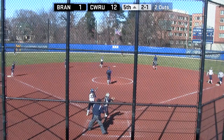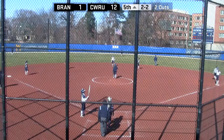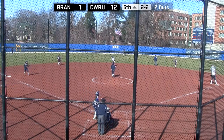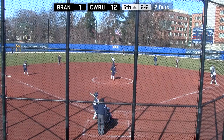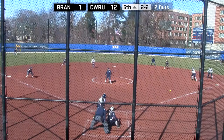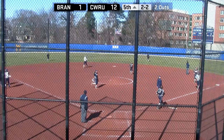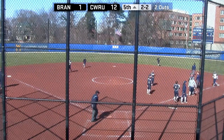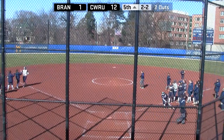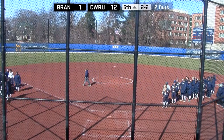Change up for a called strike. And now Brandeis down to their final strike. The 2-2. Ground ball, first base. Trichler has it, steps on the bag, game over. Case Western Reserve University completes the sweep with a 12-1 win over Brandeis. They win all 4 games in the series. And Case Western Reserve with a dominating weekend, a real solid showing.